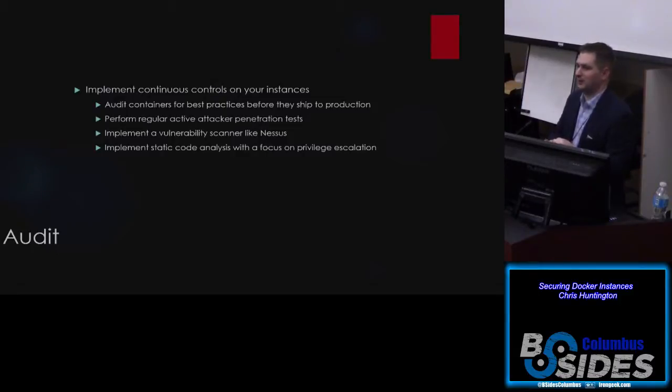Perform regular penetration tests, right? That should be pretty standard for everybody here. Regular pen tests are going to give you a lot better results. Implement a vulnerability scanner like Nessus. Make sure that you're being proactive towards vulnerability scanning.